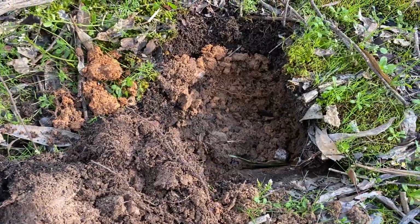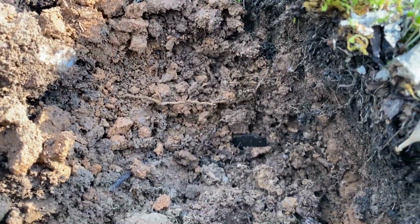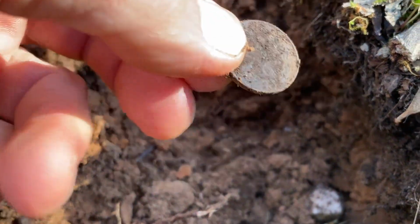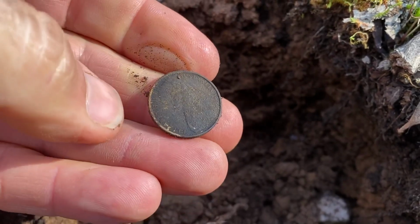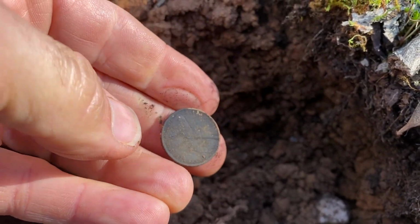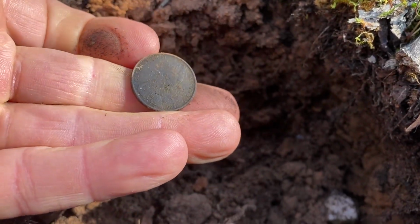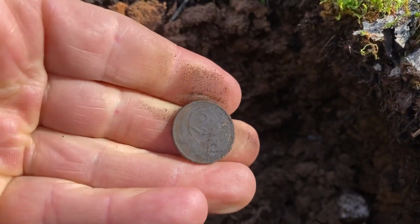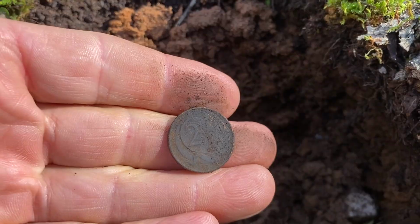Oh geez, I hope this isn't a 2-cent piece. We look down in there, we can see that. Oh, what is that? Big old hands in the way. Oh, you wouldn't bloody believe it. I think it is a 2-cent piece. Is it? I can't tell now. Oh no, there we are, Queen Elizabeth. There we go, I come all the way out into the bloody Goldfields to find a 2-cent piece. But we did find it.